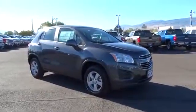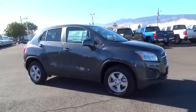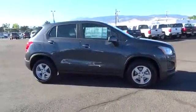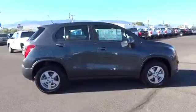2016 Chevrolet Trax. The Trax is tiny on the outside, but remarkably spacious within. It comes with clean and modern interiors. This vehicle has less than 100 miles. Here are some of this vehicle's great options.